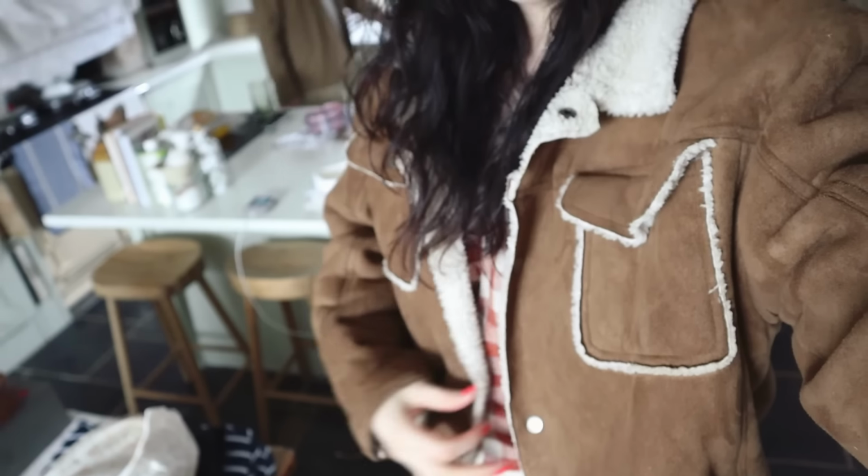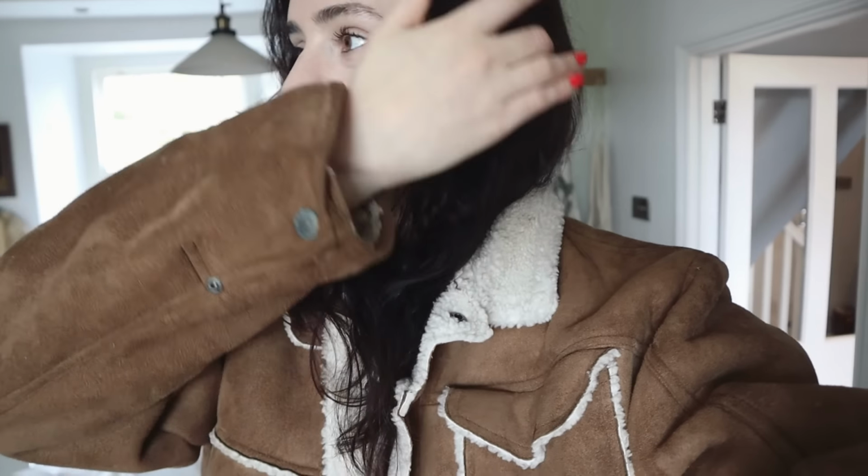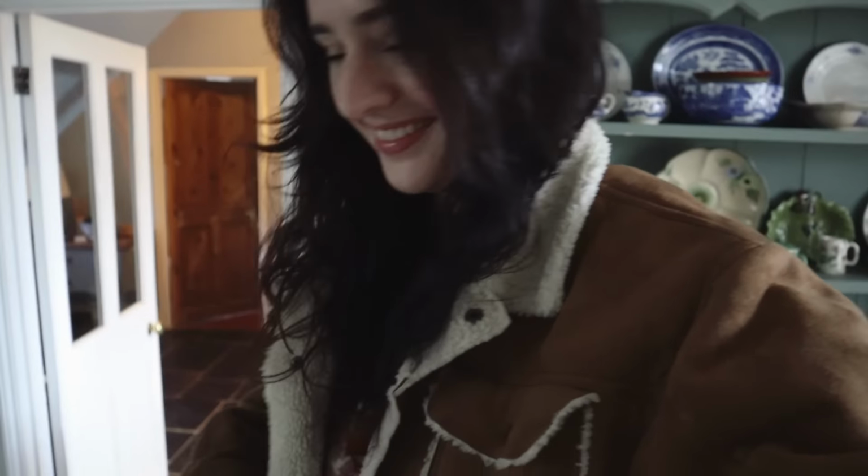And I've just popped on this nice cosy jacket, which is from a vintage shop in Helston. If you're near Helston, there's a cute little shop there where I got my Ohio State jumper. And this is nice and cozy. I do think that this makeup I got from Hourglass is too pale though. I can see it on the camera. Which is okay. It's just a little bit too bright.